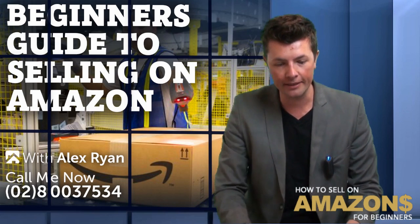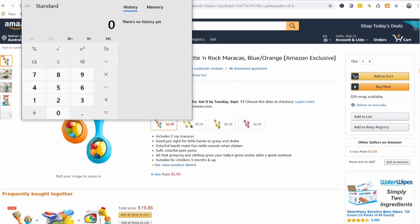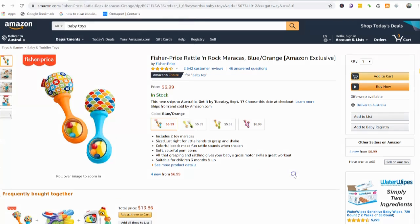Can we just bring up the screen right here? Beautiful. All right, so you can see here we've got this product, Fisher Price Rattle and Rock. Now it's selling for $6.99, right? So people might go, "Oh wow, that's pretty cheap," and wow, it's got 2,646 reviews. Hold on, let's just do the calculator on that. 2,646 by $6.99. Wow, they've made $20,000 minimum, right?